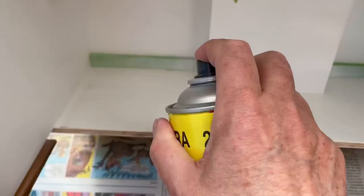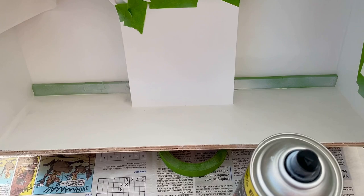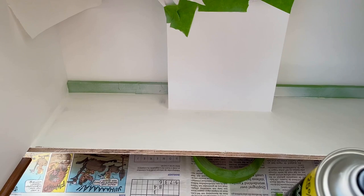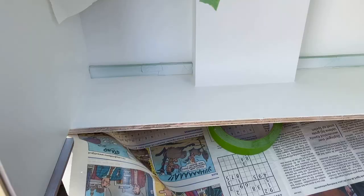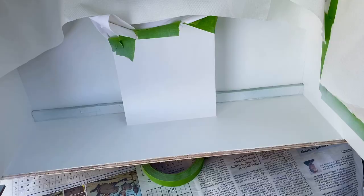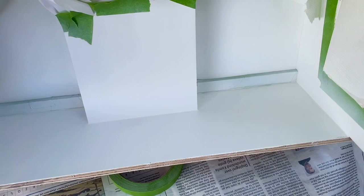Okay, that's the first layer. And in about half an hour, I'll do the second one, and then I'll have probably about 5 little layers of spray paint, and then it will be finished. This is the 5th coat of spray paint I'm going to put on. And I think I did one off camera, but I think it looks really good now already. So the final one should be, that should be it.